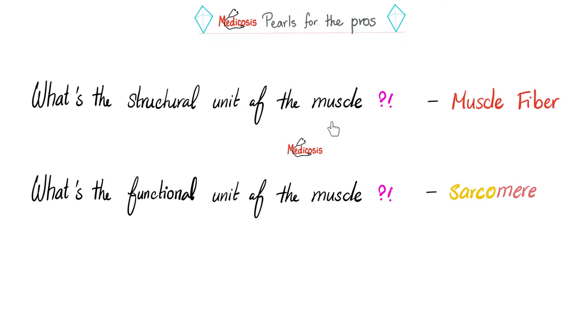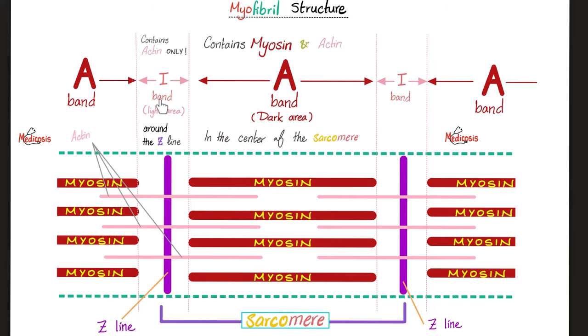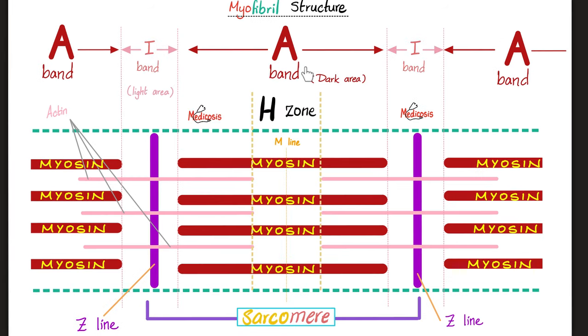What's the structural unit of the muscle? The muscle fiber. What's the functional unit? Sarcomere. Actin is isotropic. That's why we call it the I band. Myosin is anisotropic, the A band. Z line here, a Z line here. Between them is a sarcomere. The A band has myosin and some actin. The H zone is a zone within the A band that has only myosin, no actin whatsoever.